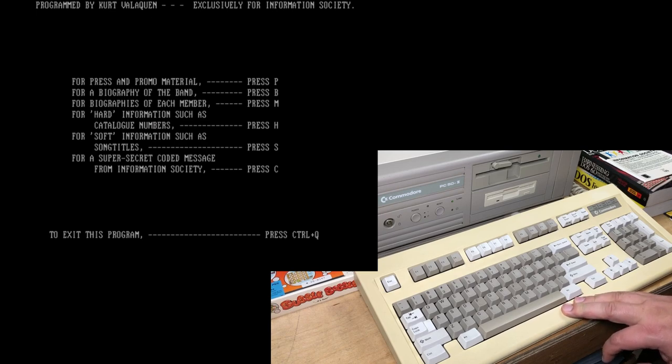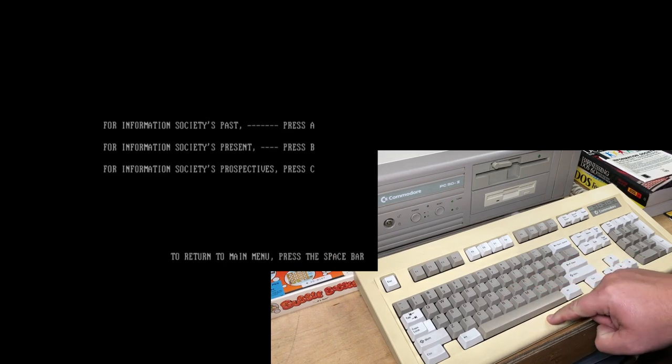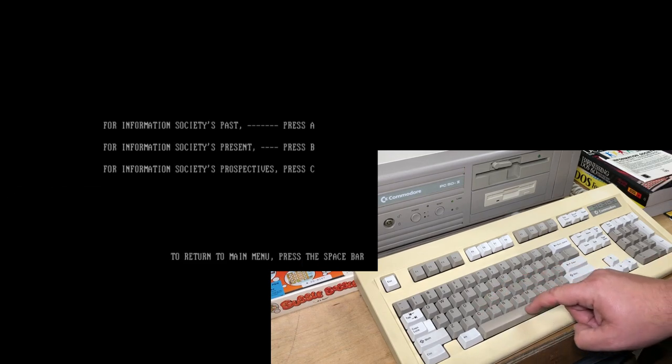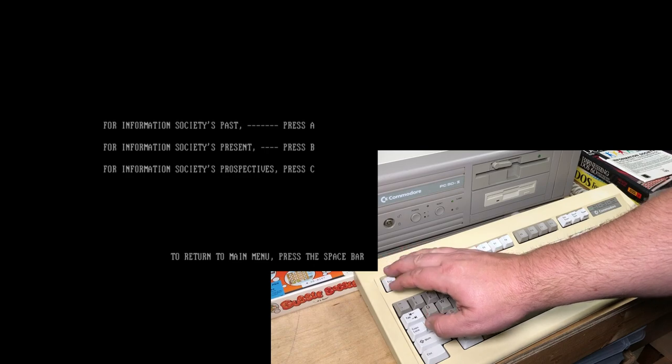Okay, but there is still that one other screen here. Biography of the band, B. For Information Society's perspectives, press C. Restricted information, no unauthorized access. C. Okay, so I wonder if there's something else in there.